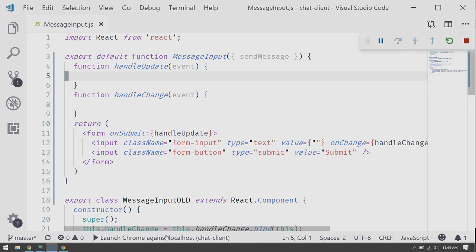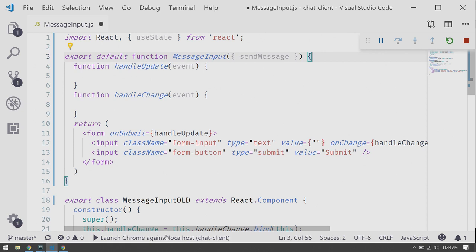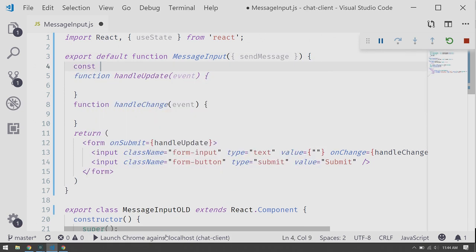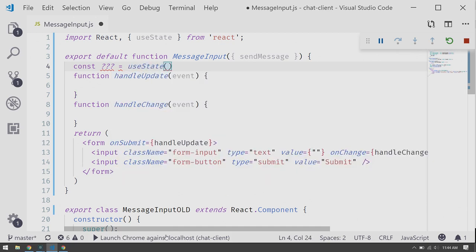So because we no longer have this.state and this.setState, we need to have something that we can use to set what's currently in that message. And that's where hooks come in. We're going to import our first hook, useState. So let's go ahead and call that. We don't know what it returns yet, and we'll go over that in just a second. But we're going to call useState, and we can give it the initial state of the message, which is just going to be an empty string.